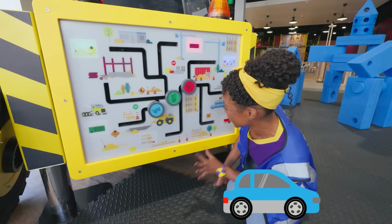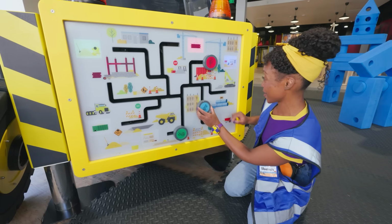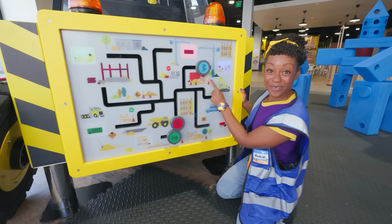Da, da, da. Best way to get there. Excuse me, Red. Da, da, da. Oh, I have to go up there. Excuse me, Red. You go down there. Da, da, da. We made it! Okay, let's try for Red.